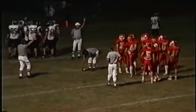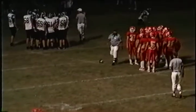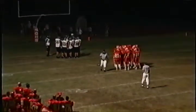Initial contact by Floor. No gain on the play. Second 10.